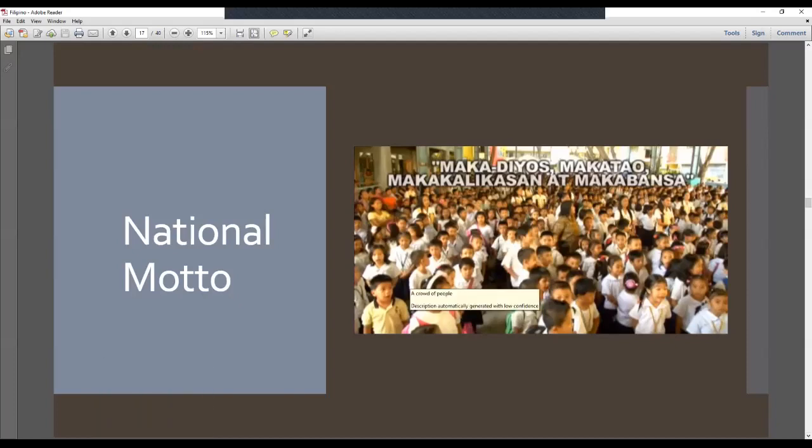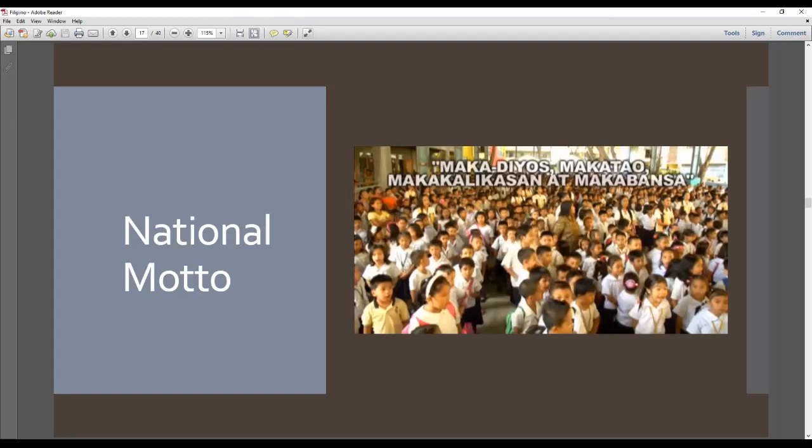Okay? And then, would you believe that we also have a national motto? Which you saw earlier dun sa national coat of arms or national seal. Is makadiyos, makatao, makakalikasan at makabansa. Before, during the time of President Ferdinand Marcos, the senior, it's isang bansa, isang diwa. Tapos later on, when President Cory Aquino was installed as president, she changed it to makadiyos, makatao, makabayan. Okay? Three words or three qualities lang.